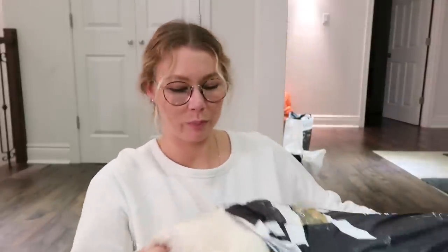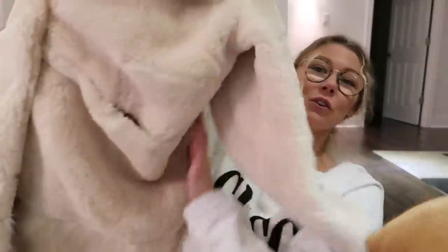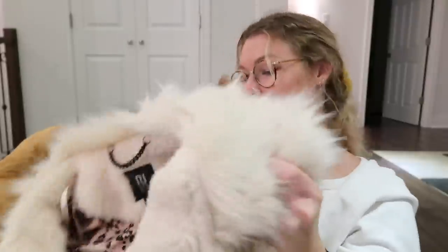Okay, next one. I think I know why this is big. Because I ordered, yes, this big jacket or coat. What's the difference between a jacket and a coat? I never know. Oh my golly. Ooh, this is so cool. So this is a huge faux fur jacket or coat. This is really big. Oh my gosh, how am I gonna even show this to you?